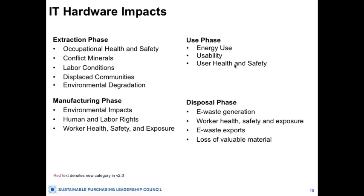And I will note on this slide, you're seeing these impacts as a bulleted list. In our guidance, it's multiple pages documenting the details on each of these different impacts and really providing useful information to purchasers to understand why, one, simply thinking about the environmental impacts, if we're thinking about sustainability and limiting it to environmental impacts, we are really missing a lot of the overall impacts associated with IT purchasing.